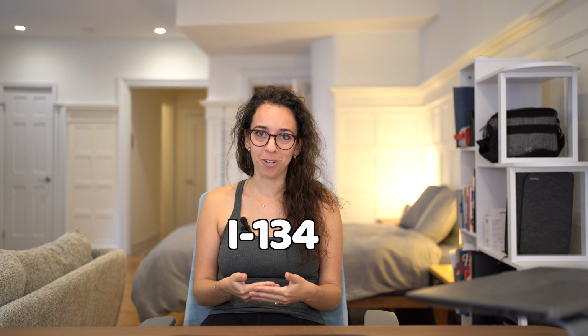The I-134 Proof of Financial Support is a separate form itself, which needs to be filled out by the U.S. fiancé and requires additional documents as proof along with it. It's worthwhile for you and your fiancé to take a look at that form while waiting for the NOA 2, as it's something you'll need for your visa interview. The U.S. petitioner does not need to attend the interview, and they'll not be allowed into the embassy. The interview for the K1 visa is solely for the beneficiary.